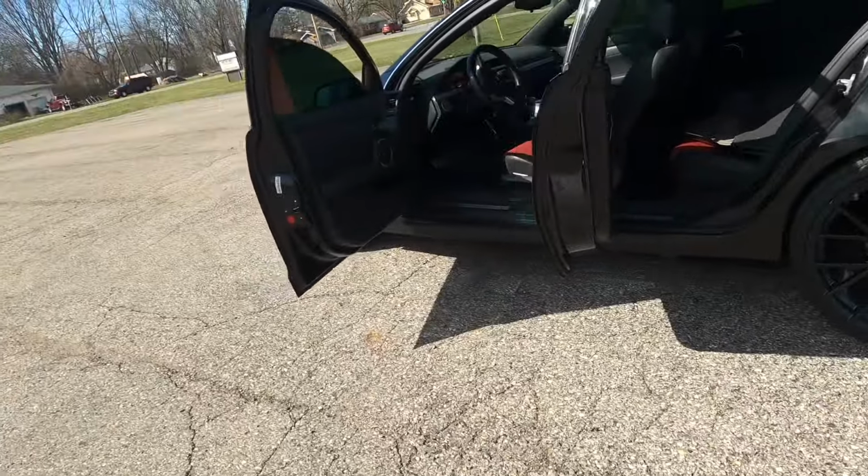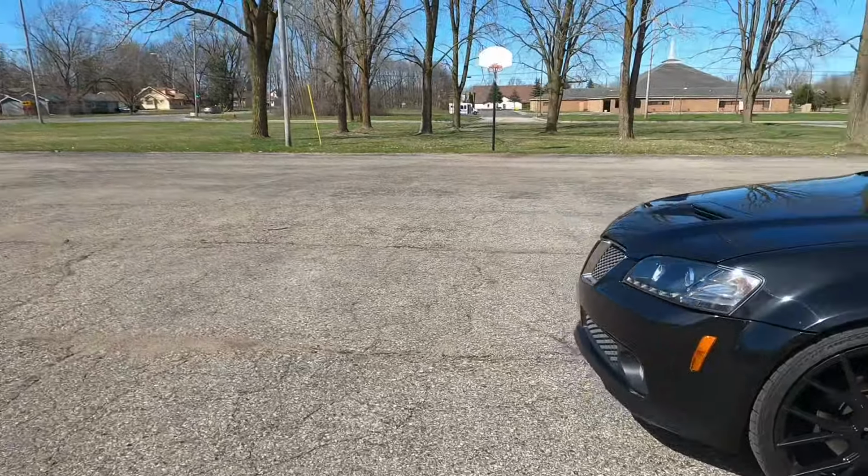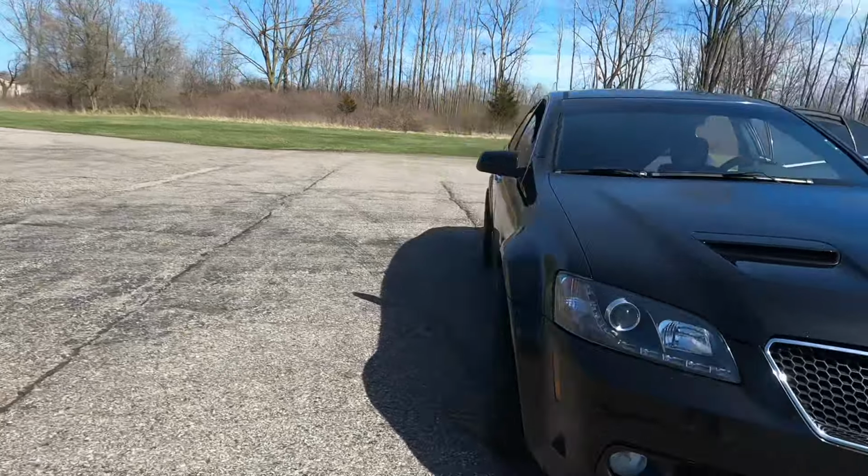I believe it is a Michigan car, no rust. As y'all see, no rust in the car. No rust. For an 09, it's real clean.